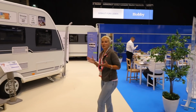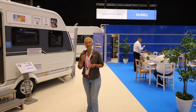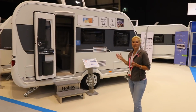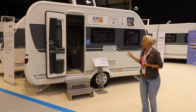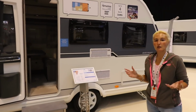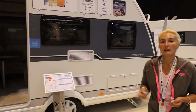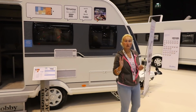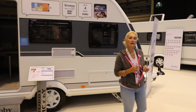When we think of Hobby, we sometimes think of great big twin axles, but that's not the case. Here we can see the 390 On Tour. This is a fantastic, tiny, small, practical caravan, and it's got a fixed bed. And don't be put off by that right hand door. You can also have ovens fitted to them, so you don't have to have the German spec. Let's venture a bit further on.